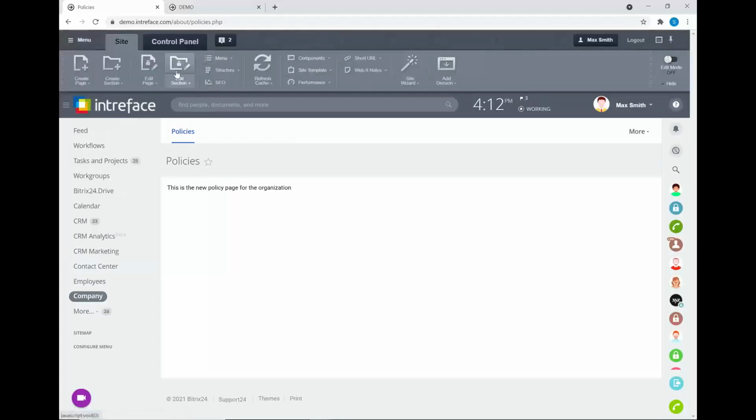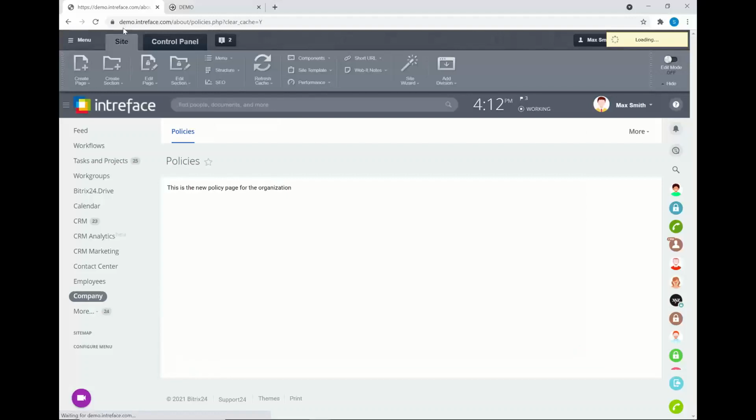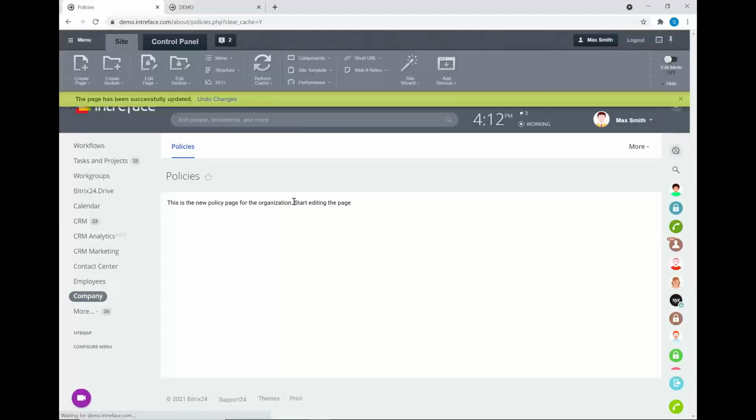But if you wanted to edit this in the future, in the control area here, I can go back into here and start editing the page. So it's really easy to build your own details and content into the system.